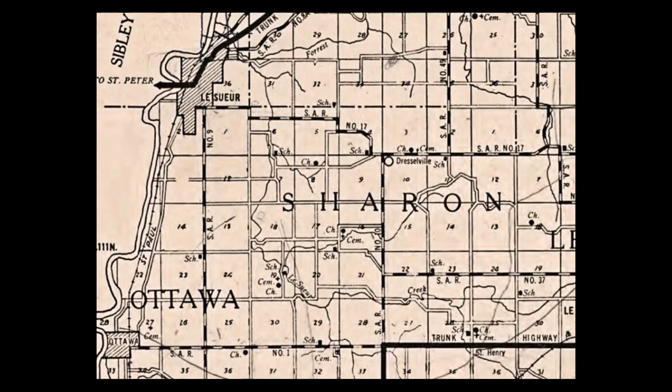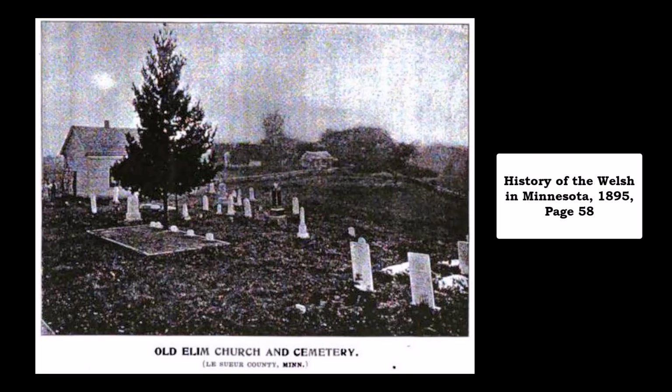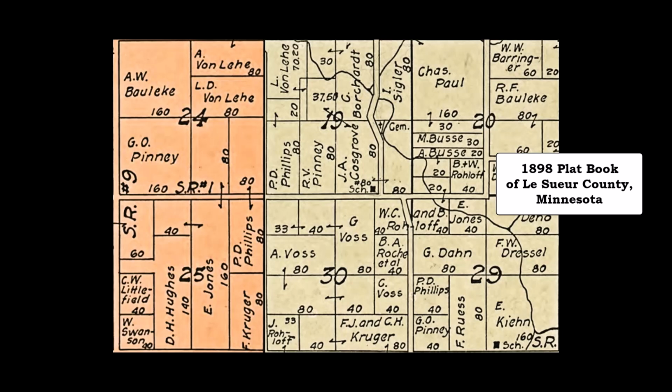As mentioned before, they were part of a Welsh settlement, which was located in Sharon Township. They became members of the Elam Church, less than half a mile from their home. The Elam Church started out as a log church, as the settlement was located in the big woods of Minnesota. By 1898, Phillip and Ann owned several parcels of land, but their farmstead was in Section 19, Sharon Township.